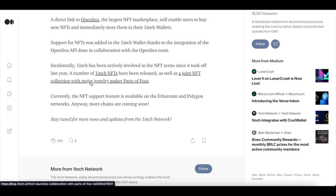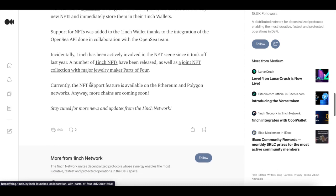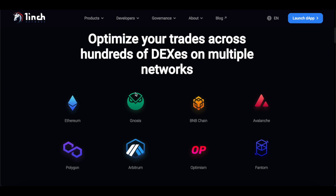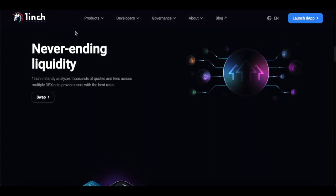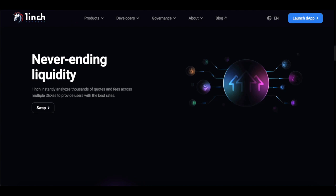A direct link to OpenSea, the largest NFT marketplace, will enable users to buy new NFTs and immediately store them in their 1inch wallet. So that's what I like to hear. That's what I like to see, an expanding network, allowing people to do more things with the 1inch platform.